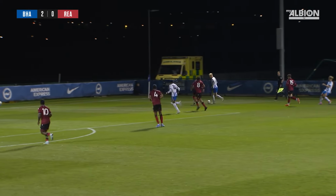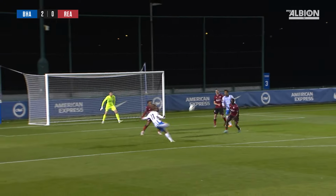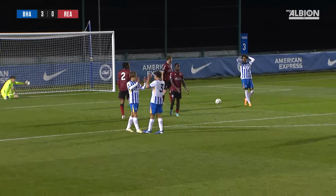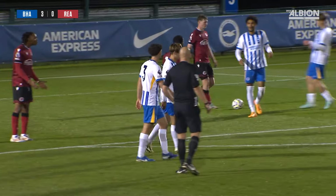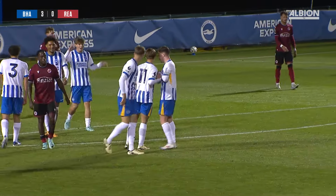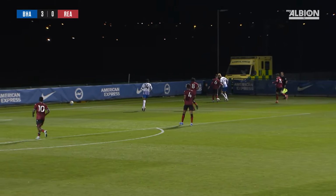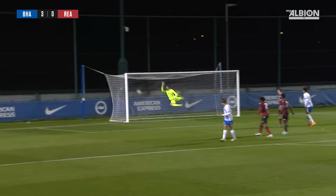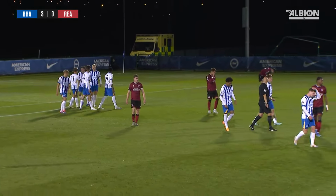Knight. Not too much room to work with. Hangs it up towards Perpion. Oh my word, what a way to round out the hat-trick. Can Perpion take a bow? 3 fine goals, but he saved the best till last. Joe Knight seemed trapped in a corner down there on the right-hand side, hung it up into the penalty area, begging to be hit, and boy did Cam Perpion hit it. Arrowed towards the top corner.